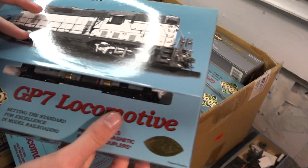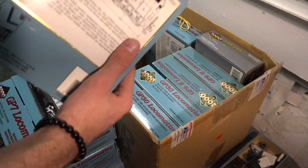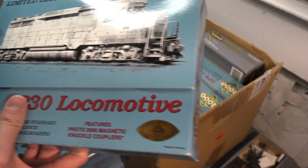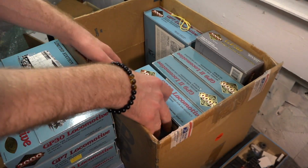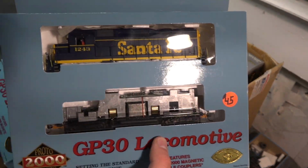Pennsylvania GP7 Proto 2000. We're going to see a lot of duplicates in this collection. This gentleman loved a few specific railroads, and you're definitely going to notice that throughout. Another Union Pacific GP30 right there. And I'd be willing to bet we're going to have another one. Oh, I shouldn't have bet that.